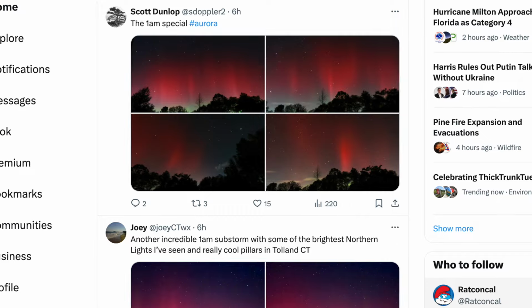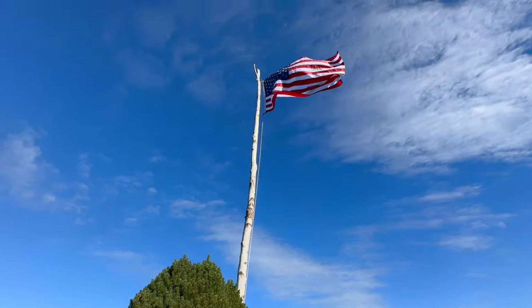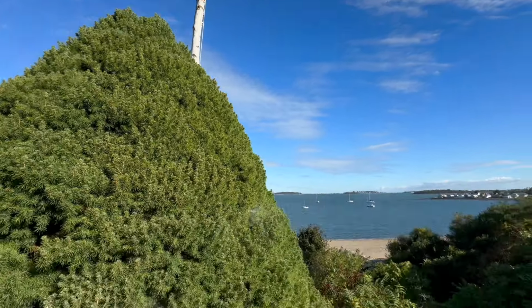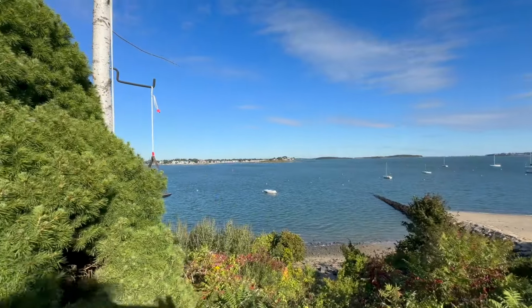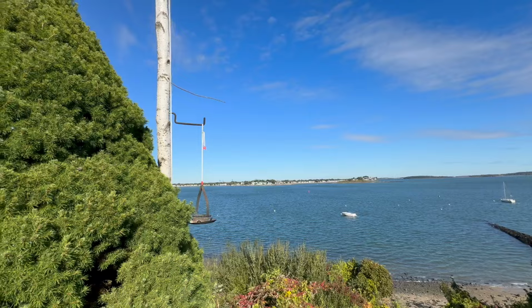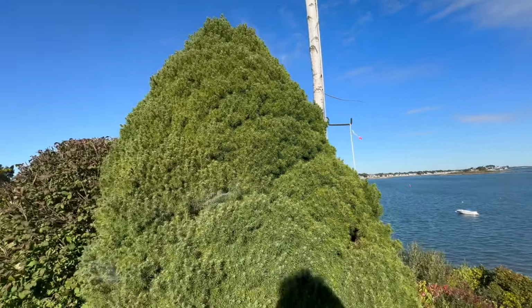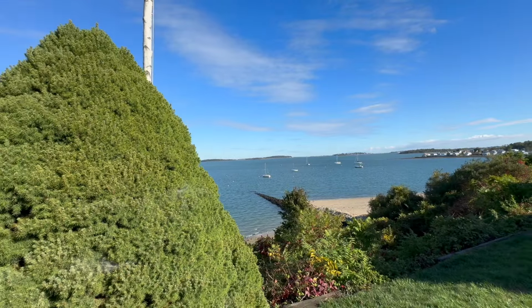So many great images. Scott and Joey right there among a couple of them. And I have yet to see aurora since moving to this area just south of Boston. I know that in some cases you could see it even with the city lights, but we can't see them here. And I have seen them on Cape Cod a long time ago.